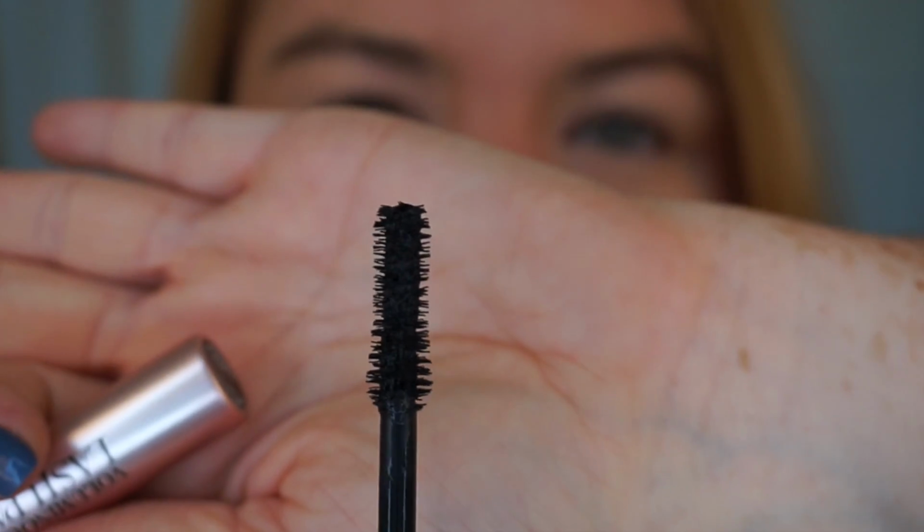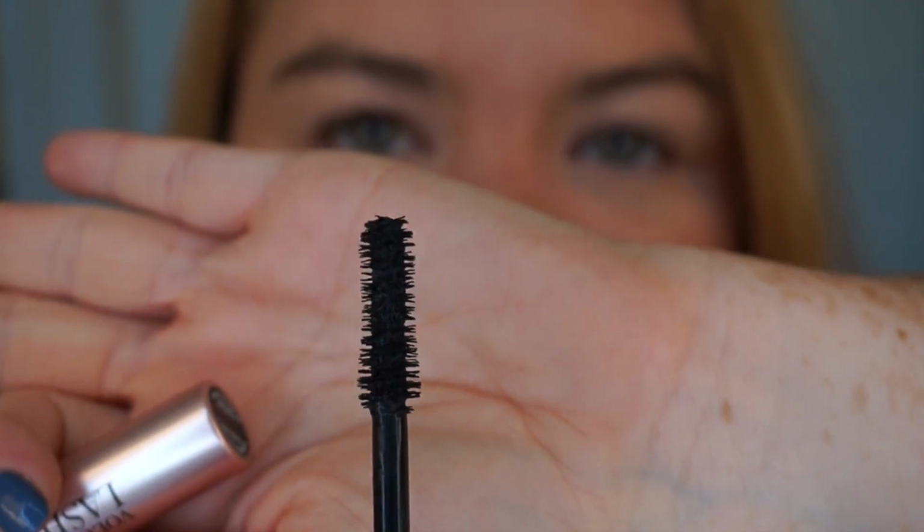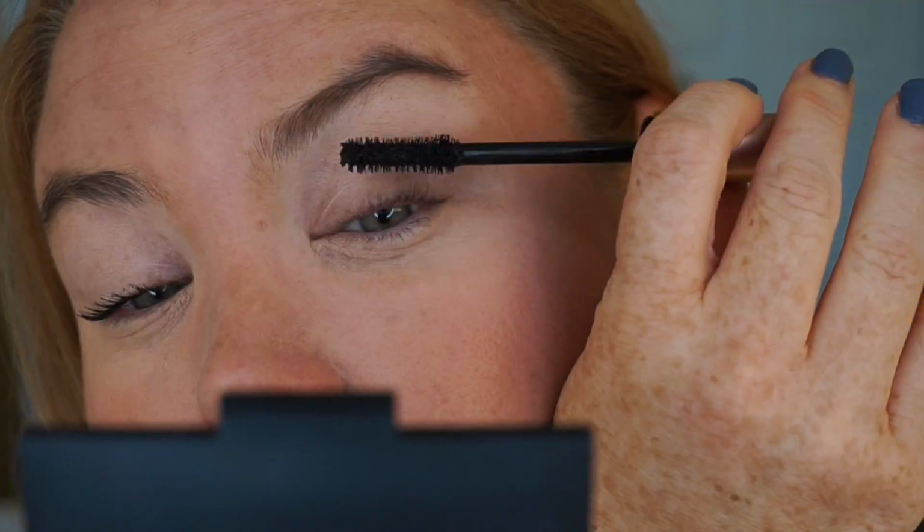So that is one layer of the Voluminous. Okay, crack it into this for the first time. I know from watching other reviews what the wand looks like, but it's not actually as much of an hourglass shape as I expected it to be. It's a much drier formula, which I like.